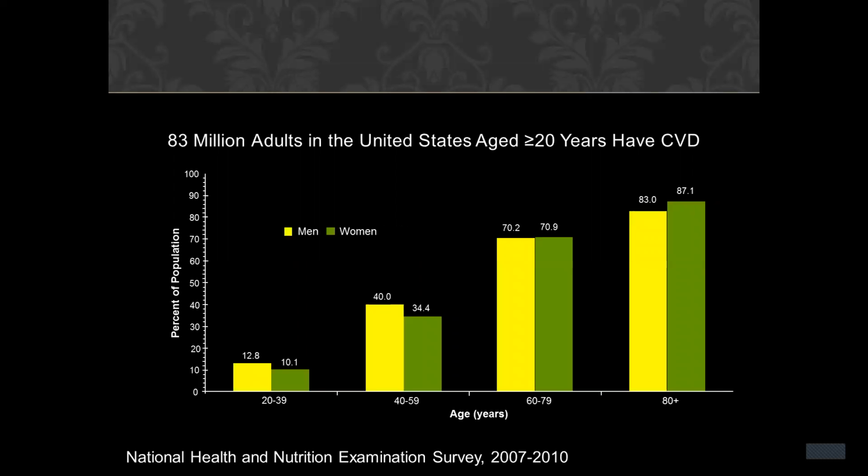I'm going to start with this very impressive survey that was done by the National Health and Nutrition Examination Survey, dates between 2007 and 2010. This is impressive because if you see the individuals ranging 20 to 39, they still have evidence of cardiovascular disease, whether men or women, in the range of 10 to 12%. Here we're not necessarily talking about clinical ASCVD, atherosclerotic cardiovascular disease, but we're talking about evidence of having cardiovascular disease, which could be present as early as 20 years of age and maybe prior.